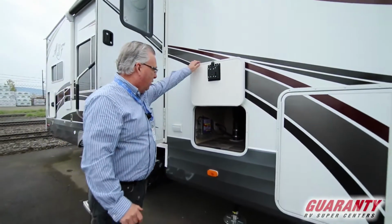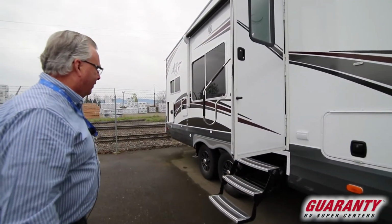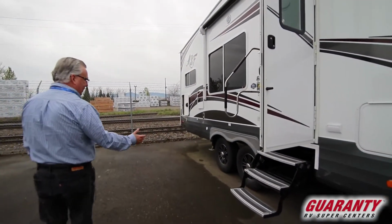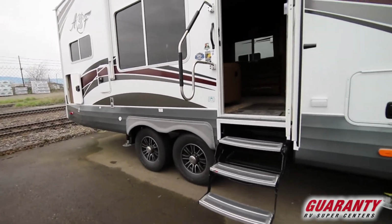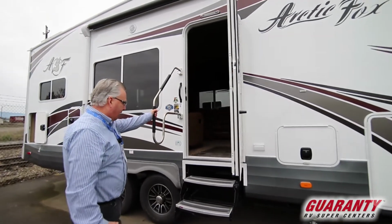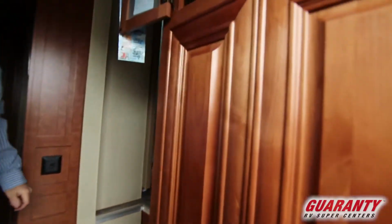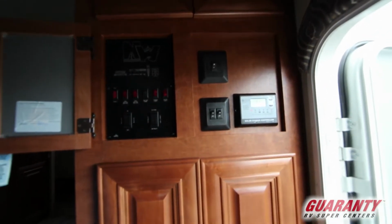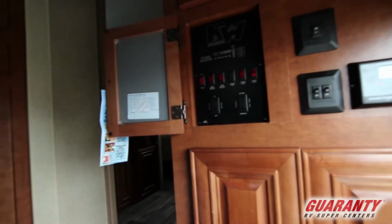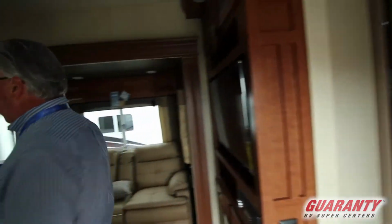Additional 110 power. And I might point out that this unit does have automatic leveling system. It's got the nice mag wheels on it with the Goodyear Made in America tires. Full front grab handle and of course an aluminum step. You'll notice all of your controls are in one spot, including the nice solar charger controller right there. This unit does have a trickle battery solar panel on it. Lots of cabinets. Come on into the kitchen area.